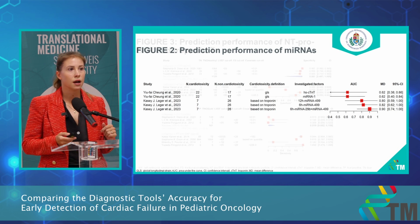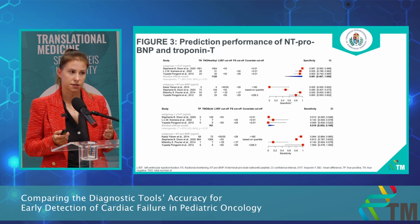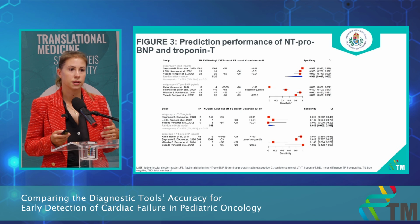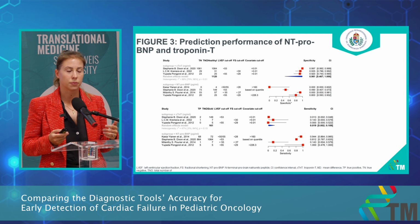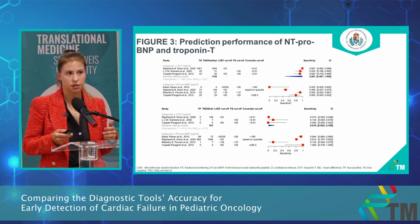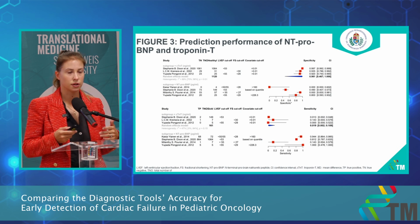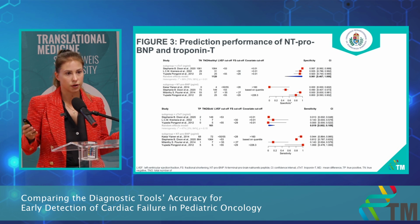In the next forest plot, we can see the prediction performances of NT-proBNP and cardiac troponin T. We use sensitivity and specificity as a unit. Sensitivity means the success rate of the diagnostic procedure among patients with cardiotoxicity, and the specificity means the success rate of the diagnostic procedure among patients without cardiotoxicity. We used 5 studies. One is a prospective study, and the others are cross-sectional studies. In the case of NT-proBNP, we couldn't pool the results because of the diversity of the threshold, but we can see that both sensitivity and specificity vary between a very wide range.